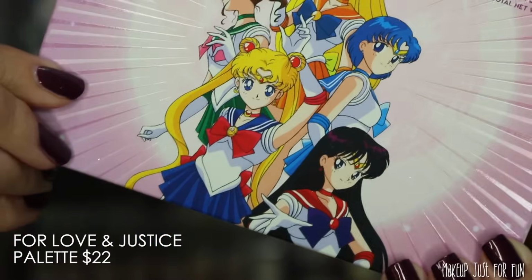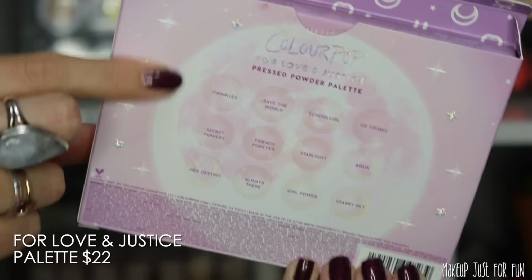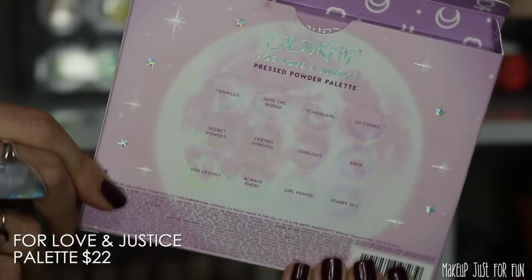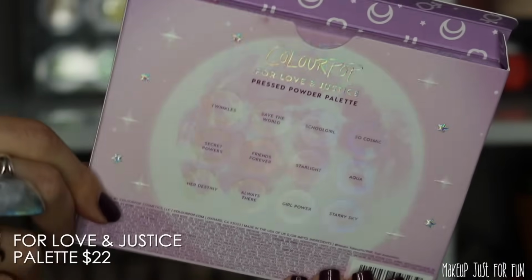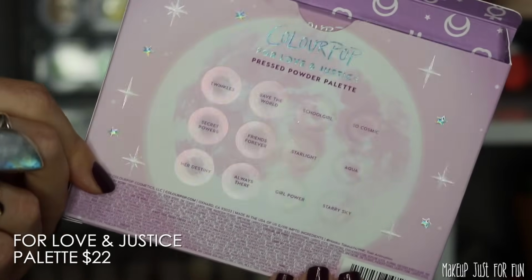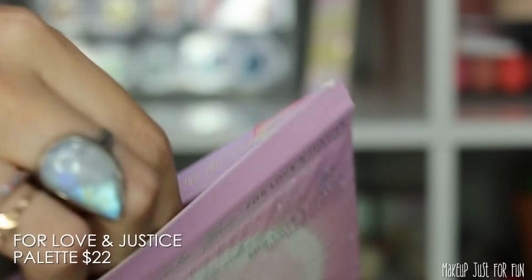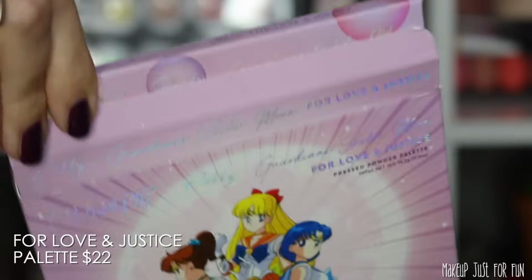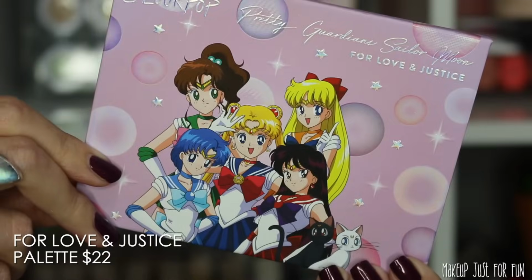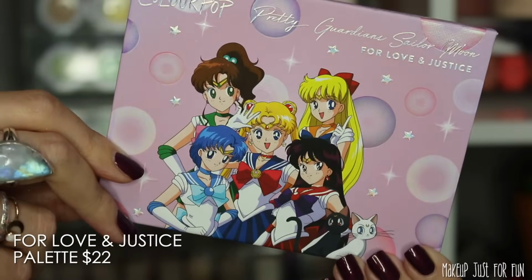I'm going to give you a super close up look at all the packaging, all the shades. This one is the exact same shape and size as the previously released Sailor Moon palette, so it does have the smaller eyeshadow pans. You'll get to see those two side by side a little bit later on in the video. Just want to mention that the ingredients list is only on the outer carton, so if you have any interest in ingredients, any sensitivity, anything like that, I would recommend hanging on to the outer carton.